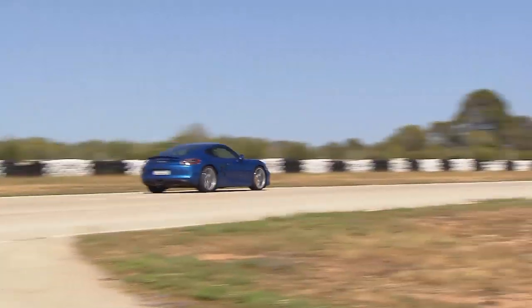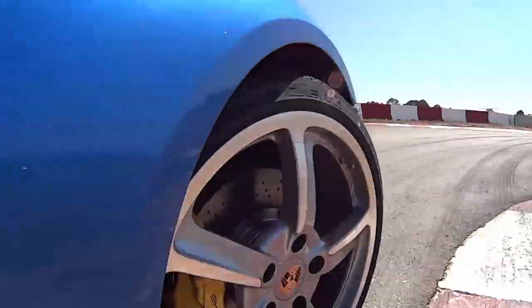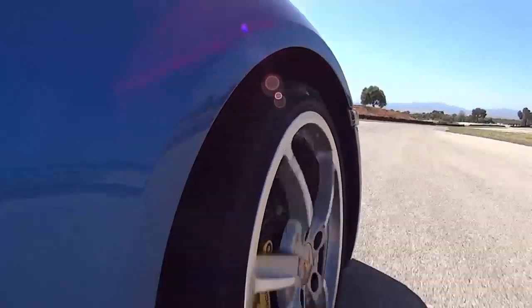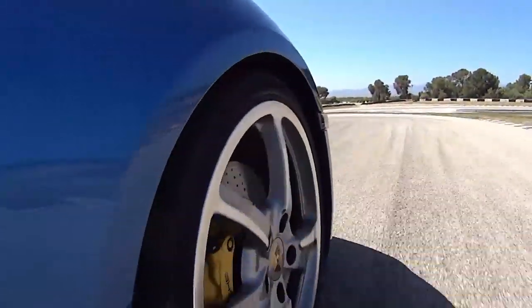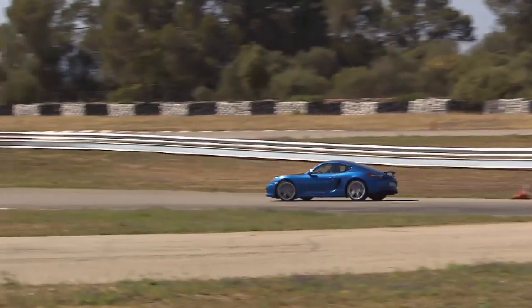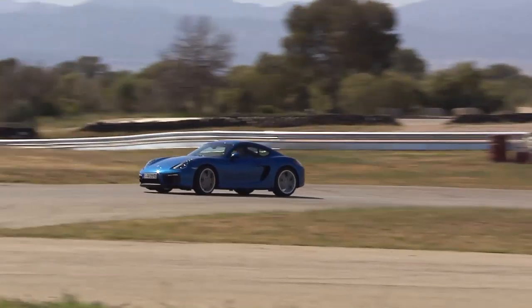Porsche's added a new GTS to its Cayman range, the first two-seater GTS Coupé to hit the market, and it's already the flagship. The new Cayman GTS struts its stuff on the Circuit Mallorca, and true to the Cayman name, alligators can move very fast indeed.